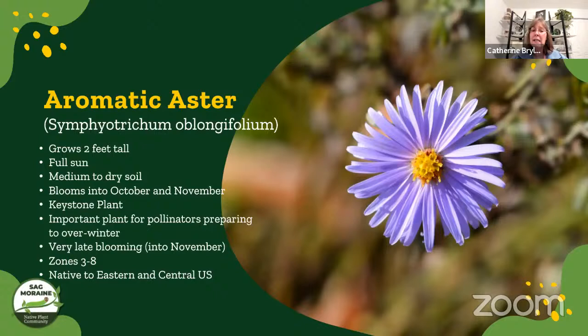So this is, again, sustaining those monarchs and also sustaining bees and other butterflies and moths, the ones that overwinter. It is a keystone plant. And again, keystone plant means a plant that has significant effect on the state of our local ecosystem. And all of these native plants have great positive effect on our local ecosystem, but some even more. And if you have limited space, the best thing you can do with your space is try to get some of these keystone plants in. They'll give you the most bang for your buck.